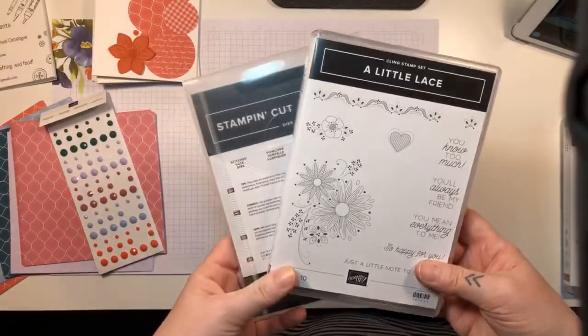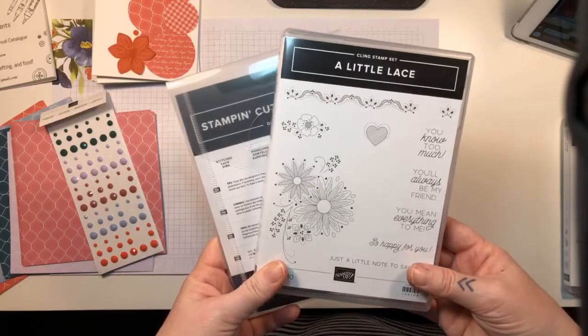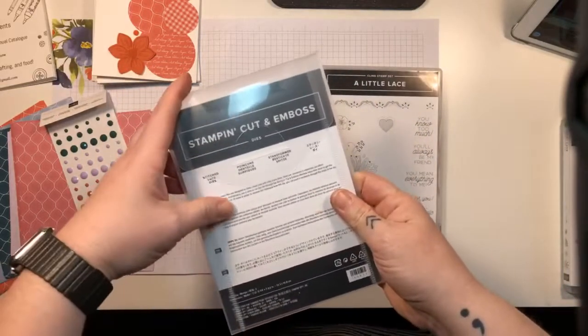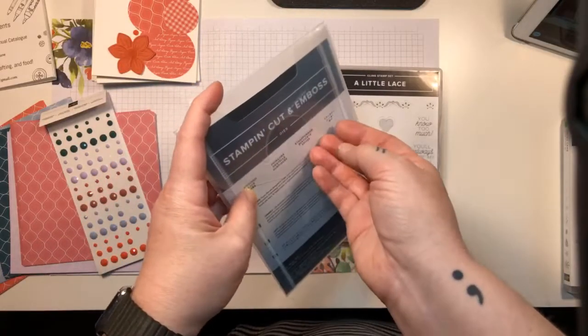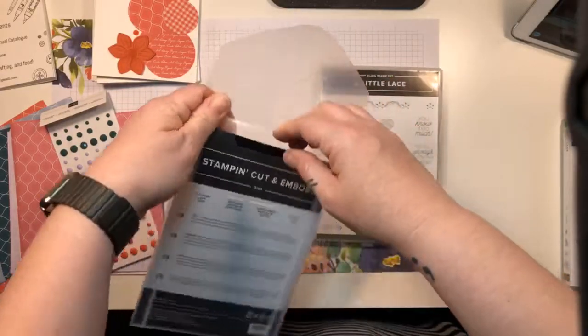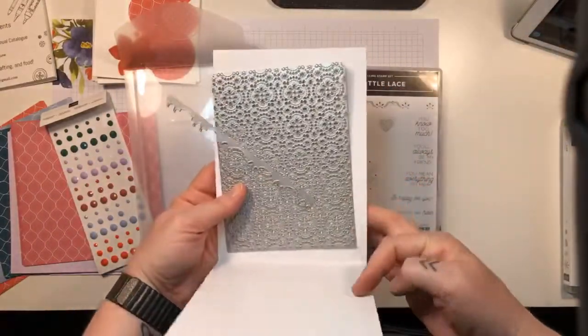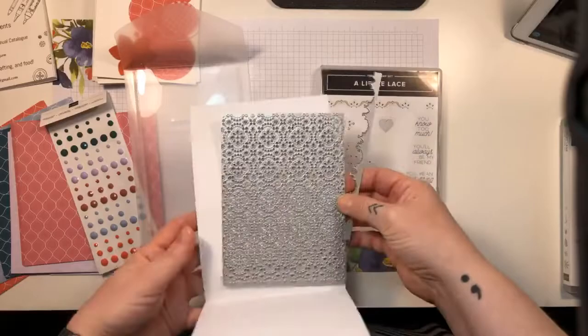And I've got another order that's coming tomorrow. Shh. I've gone a little crazy. But I could not wait to play this one. Was so disappointed that it didn't arrive on Friday so that I could play with it on the weekend. But it arrived yesterday, and I had to play.